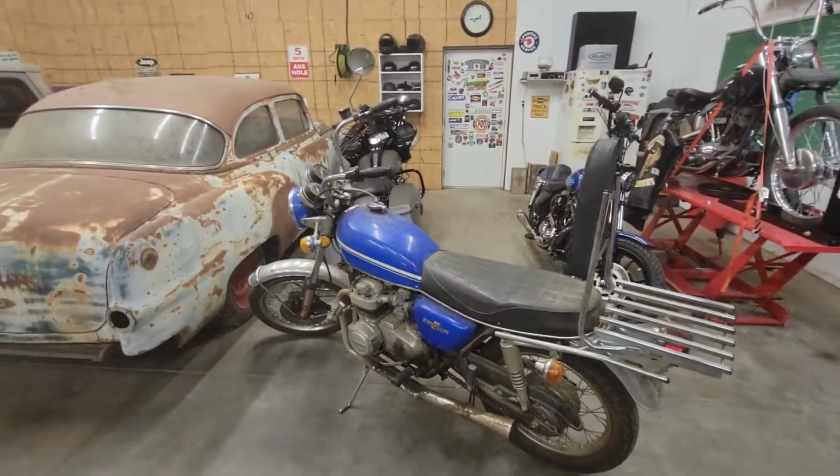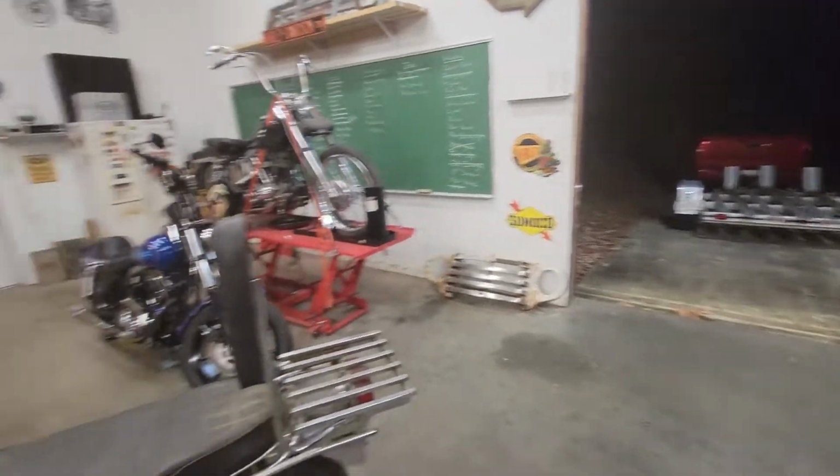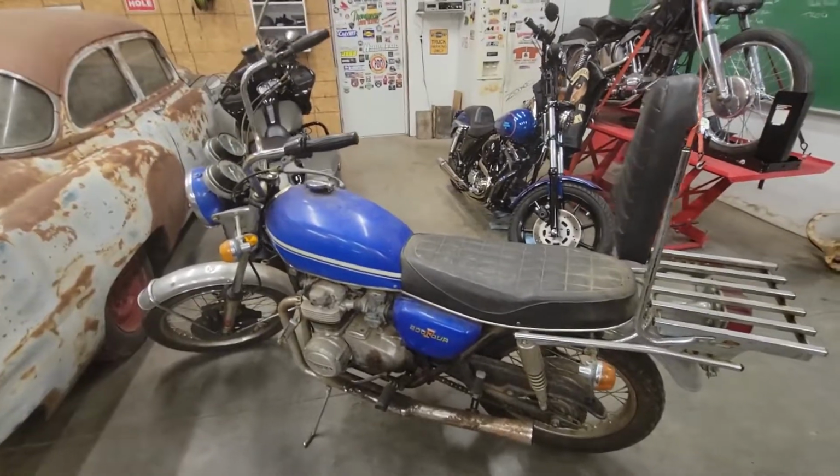Yo, guys, I didn't even get the door closed yet, right? And this thing is just stinking it up in here, man. The varnish is awful. So the kid hooked it up, yo. Check it out.